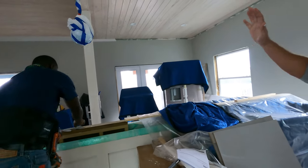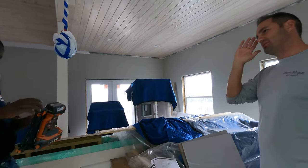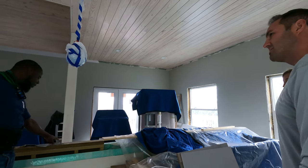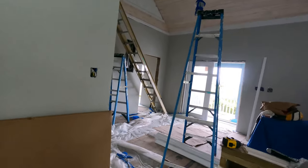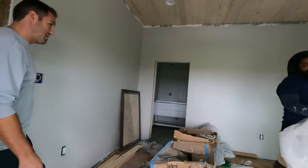Even the waviness in a wall on an older house, the skip trowel hides all that because you can't ever see a glare. We do, but not this section. You do the knockdown. Yeah, knockdown. Some people do the spray pop-on. How you doing, man? Good.